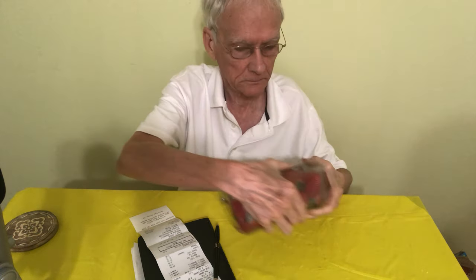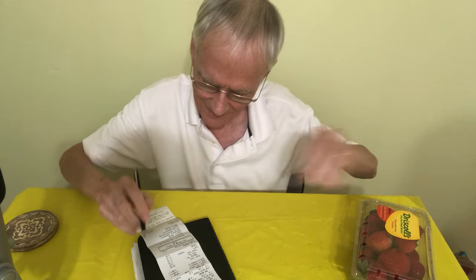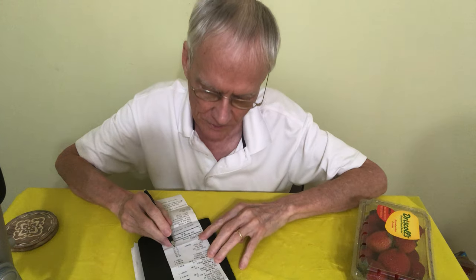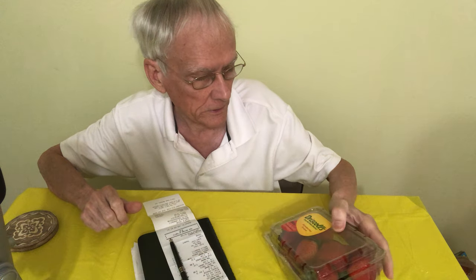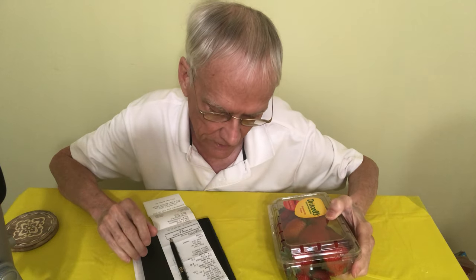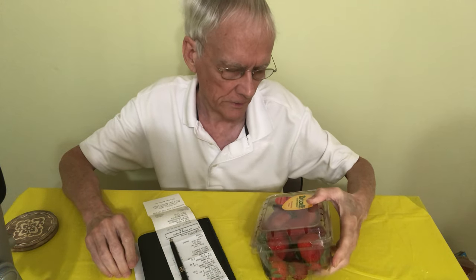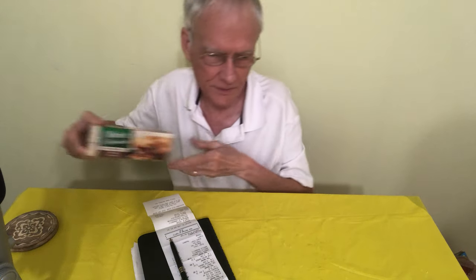And the last, not least, Driscoll's strawberries. Those were $3.99. How many strawberries you reckon are in there? 5, 10, 20, maybe 25 or 30. Let's be generous and say 30. So 30 into $4 is about, what, 13 or 14 cents a strawberry. Is that right? Whoa. Well, everything costs more right now, doesn't it?